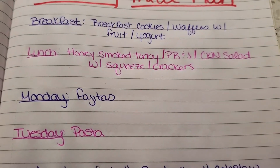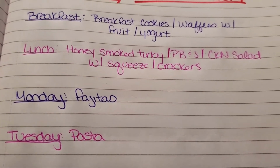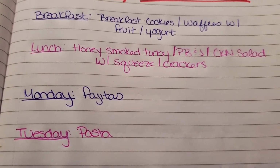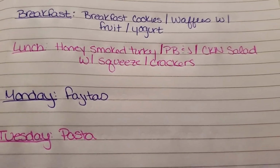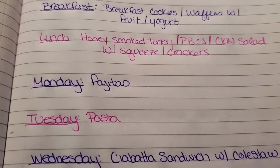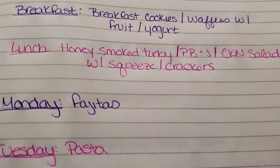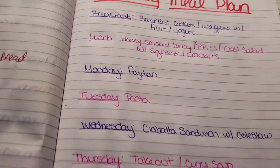For lunches, I have a whole bunch of deli meat, so we need to go through that. So we can do honey smoked turkey. I also have an oven roasted chicken deli meat. I could also do peanut butter and jelly. I have chicken salad. We have options for lunch, and serve that with a squeeze and crackers.